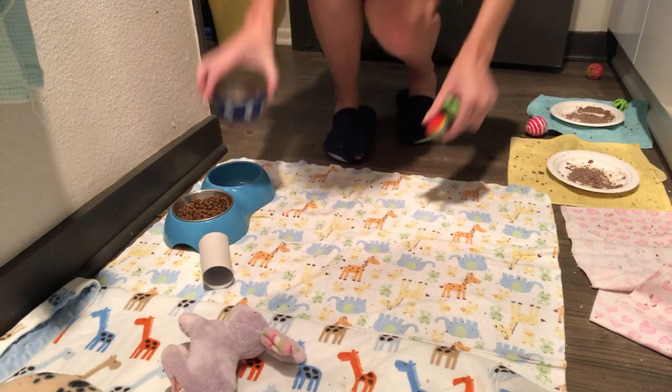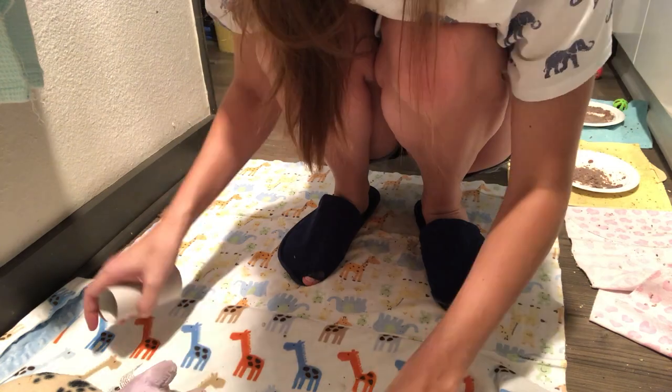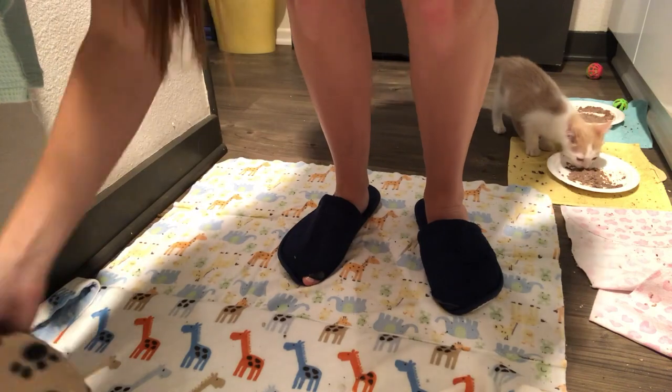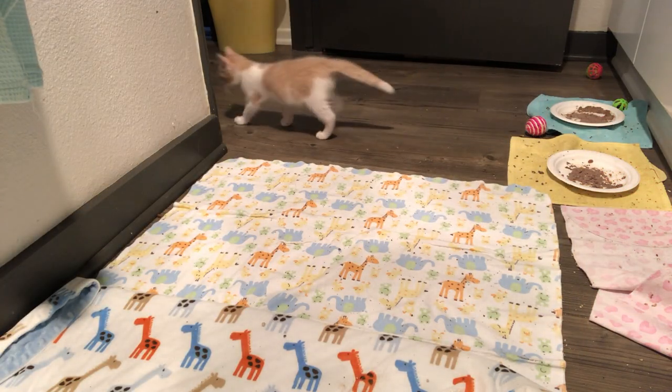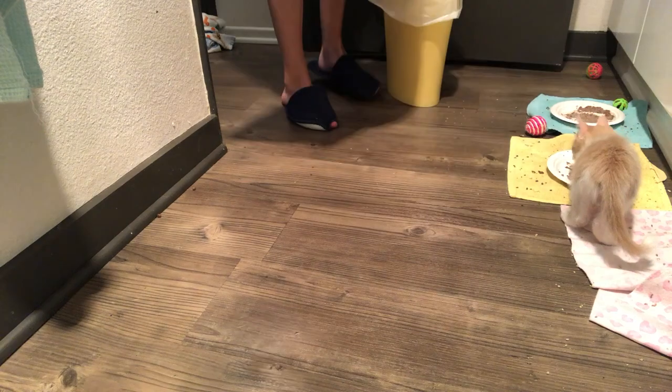Next, we are moving on to my bathroom, which is also where the foster kittens live, so it is definitely the messiest room in the apartment. I'm going to go ahead by removing all of their favorite toys that they keep in there, and then I'm going to shake out their blankets to remove all of the litter and food that they spilled on them so that I can throw those in the wash and replace them with fresh blankets.